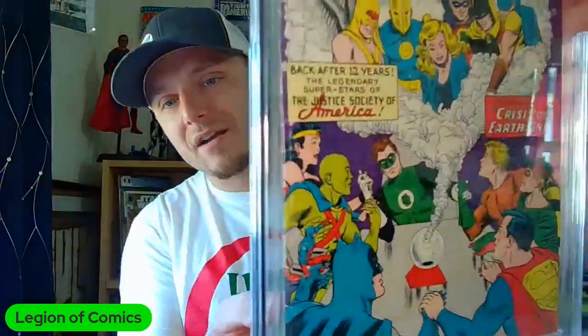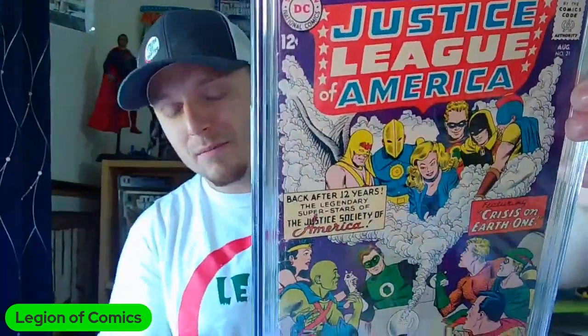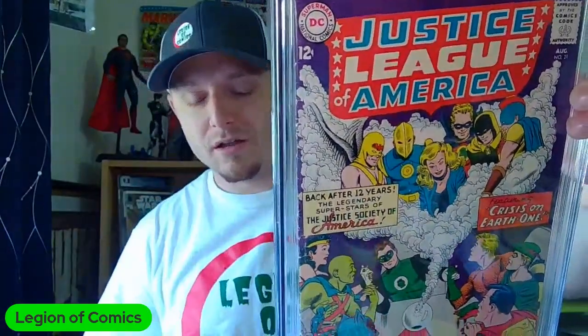And this is Justice League of America issue number 21 from 1963 in CGC 5.0 with that iconic cover with the JLA around the crystal ball and the team members coming in from the cloud there. And this grade right here, this is only a $110 comic. Absolutely affordable. This should be in any DC comic fan's collection. It is such a historic book for the company. Beautiful cover. So many characters featured on there.